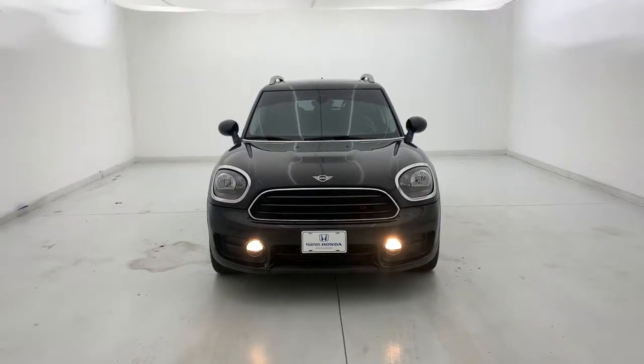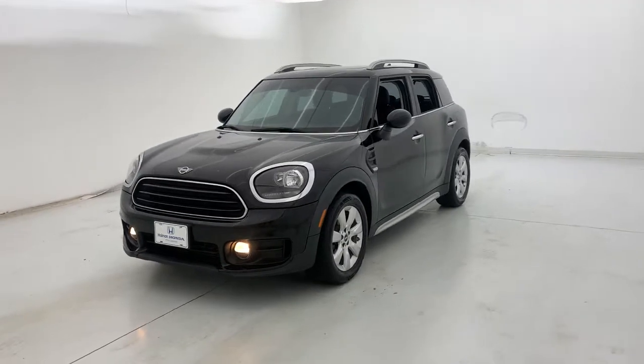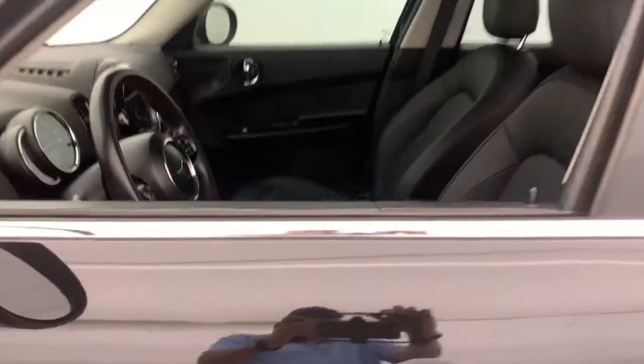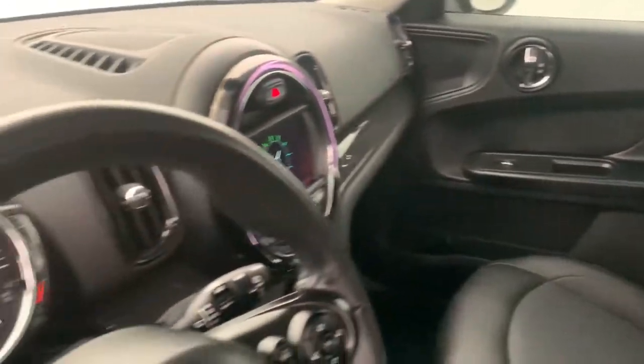Looking for your dream car? It could be the 2019 Mini Cooper Countryman. This vehicle still has fewer than 35,000 miles on the clock, so it won't last long. This versatile Countryman delivers family-friendly capability with iconic sports car soul.